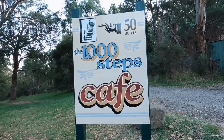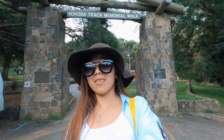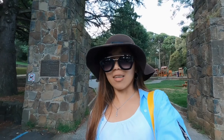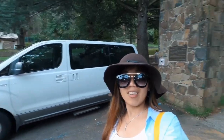Very close now to the entrance of Kokoda. Hey guys, we're here in the Kokoda Memorial Park. So we're just going inside, but apparently on the other side of this is Dandenong National Park Ranges, so we're gonna tour you around the other side in Dandenong and in here.